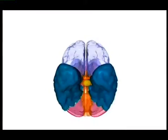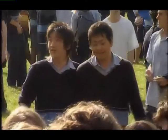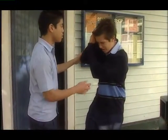On each side of the brain are the temporal lobes. The temporal lobes are primarily responsible for language. A direct blow to the temporal region of the head can cause focal damage. Such damage would result in difficulties with language.